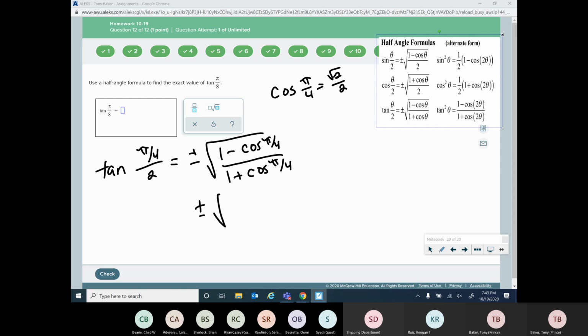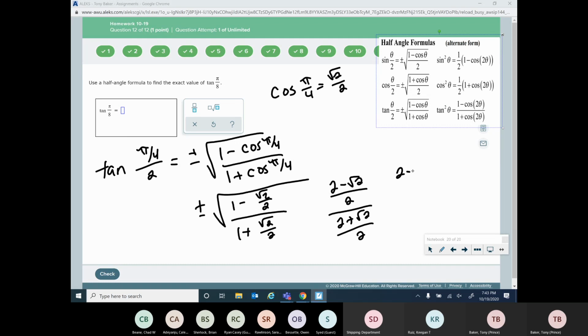So I have plus or minus the square root of (1 minus the square root of 2 over 2) over (1 plus the square root of 2 over 2). The top becomes (2 minus the square root of 2) over 2, over (2 plus the square root of 2) over 2. So the 2s cancel and I get 2 minus the square root of 2 over 2 plus the square root of 2.